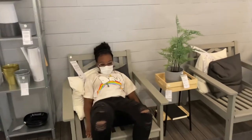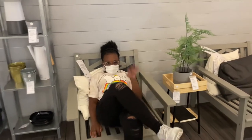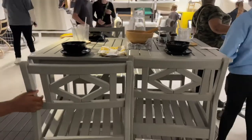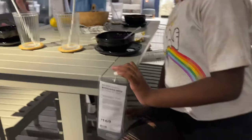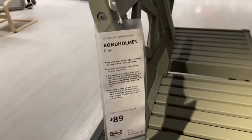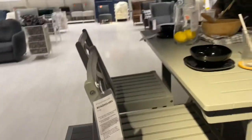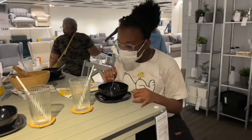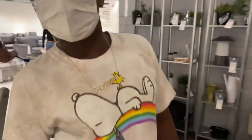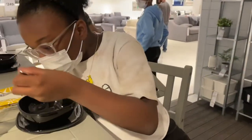She's relaxing with her legs crossed and a hand over her leg. Relaxing. Look at this table, y'all. I would love to have this. Would be perfect for my little family. This table is $169 and then the chair is $89. That would be perfect for my little family. It's the same height as me too. Yes, it is the same height. And it looks comfortable too.